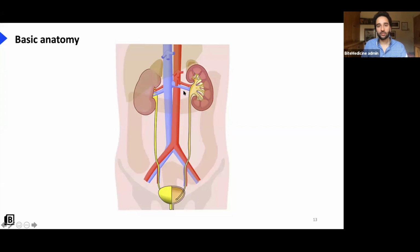And if we go back up to the top, obviously you've got your renal arteries coming off your abdominal aorta and your renal veins coming off your IVC. Really straightforward. This is why I love urology. Fair enough, the medical side of renal is complicated, but the basic anatomy in urology, to me, makes a lot of sense.